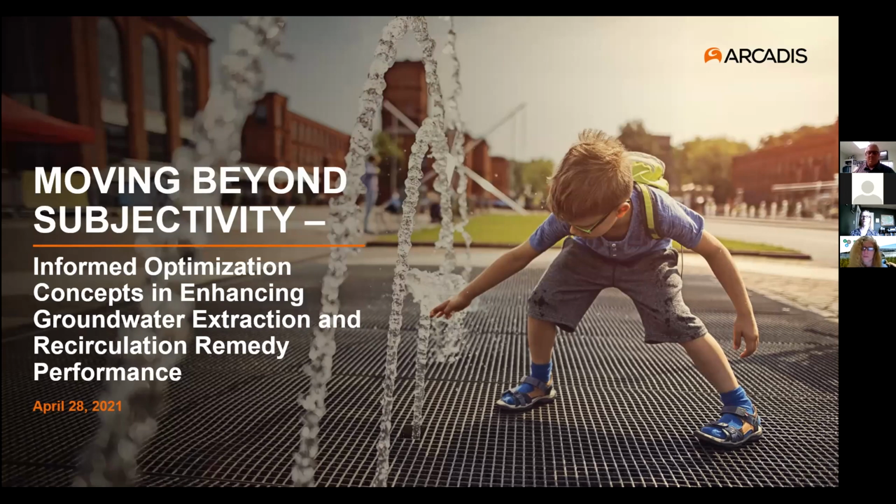Today's seminar is by Scott Potter, Kelly Houston, and Jennifer Wahlberg from Arcadis. They will discuss an improved approach to remedy optimization involving mass flux-based metrics that can ultimately drive groundwater extraction and recirculation remedies to a more efficient completion.